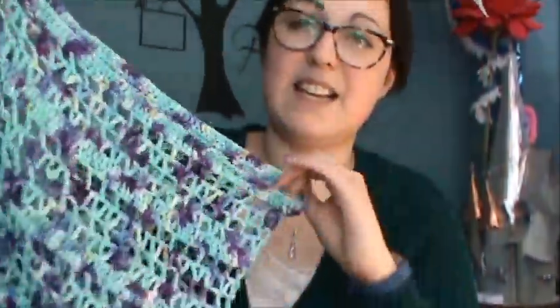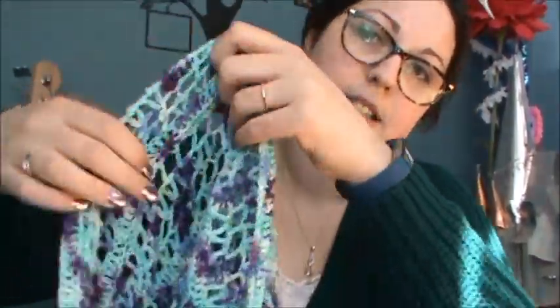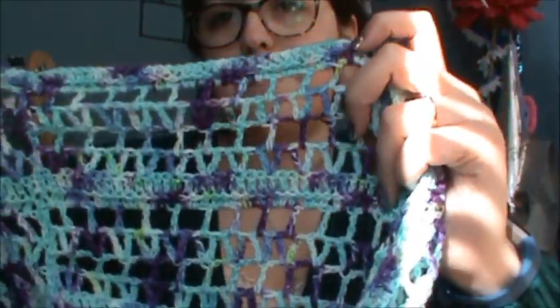It's more like an accessory. You could make it really thick if you wanted to, but I just made it so it was more like an accessory to go with a black shirt or whatever. I'll pull it off so you can see. I need a haircut, my hair is kind of crazy. Anyway, it's very lacy. I have never made anything that was this lacy before. It's really nice, I really like it. So you can see the lace.